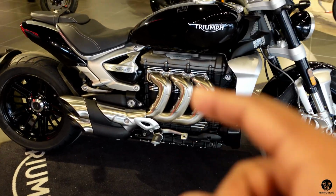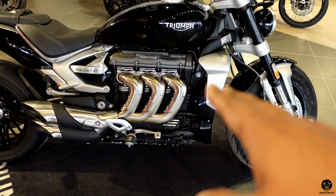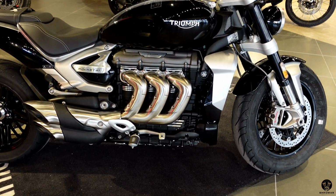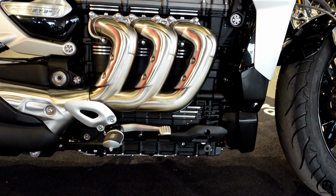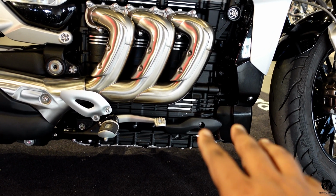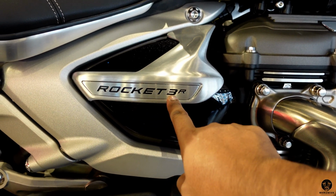Walking further along, you see those headers coming out. Those are the triple. That's the beautiful liquid-cooled 2500cc engine, the largest production engine on a motorcycle today. And looking down below, now this is the R, but you can have the GT setup done to this. So you see those little spots there that are covered up by that piece? You could put the GT foot pegs in there. It even tells you it's a Rocket 3R.